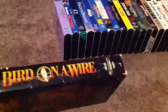Next is Bird on a Wire with Mel Gibson and Goldie Hawn. This is a 1990 VHS and a 1990 film. Here's the spine, the spine, top, and the back. This film was the last film to use the 1970s Universal Pictures logo before they switched to the 75th anniversary logo. Mel and Goldie's teamwork sparkles with grace, wit, and joy. They got more than enough chemistry to make this bird fly, says Guy Flatley of Cosmopolitan magazine.